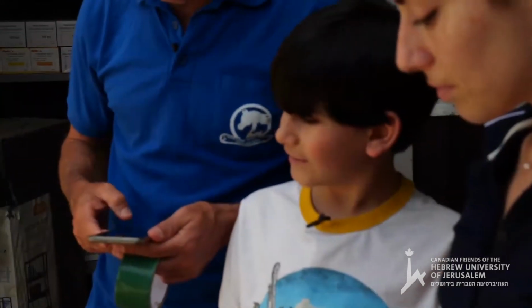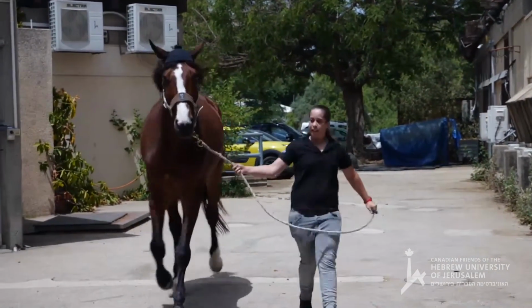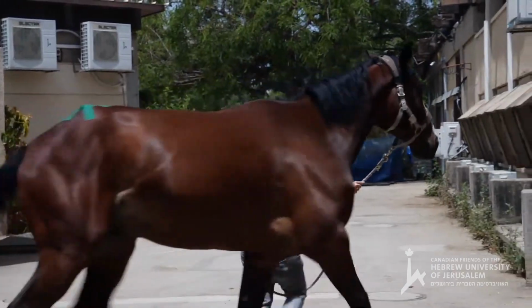The horse okay? The horse, yeah, he's great. He's in shape, not like the runner. He's in good shape.